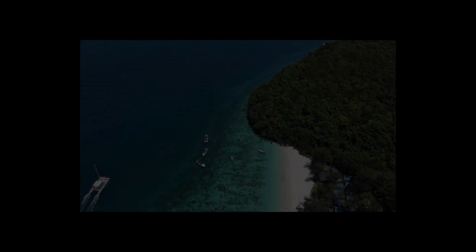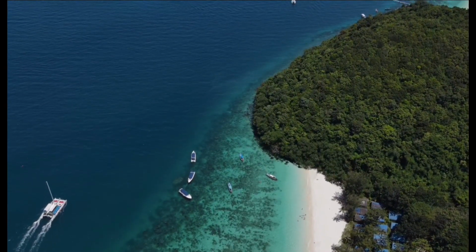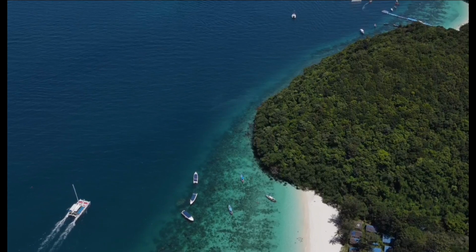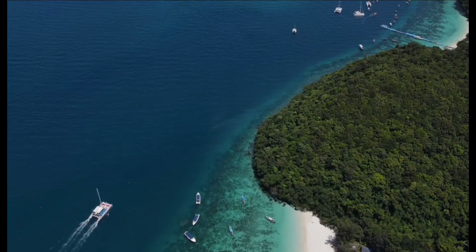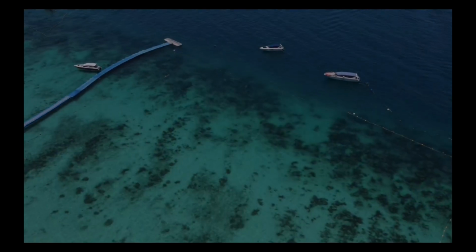But Koh Rong isn't only about the ocean. Behind the beaches is another world. Dense tropical jungle covers much of the island. Walking through the forest, you hear birds calling from somewhere above. Leaves move in the wind. Small insects disappear between the plants. Sunlight enters through gaps in the trees and creates bright patches on the ground.